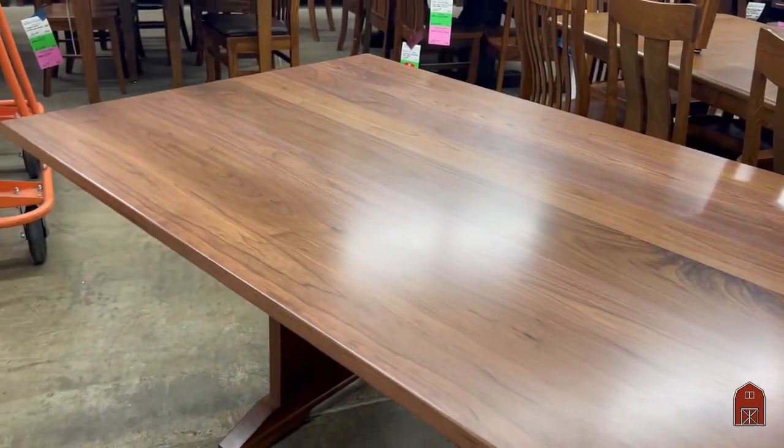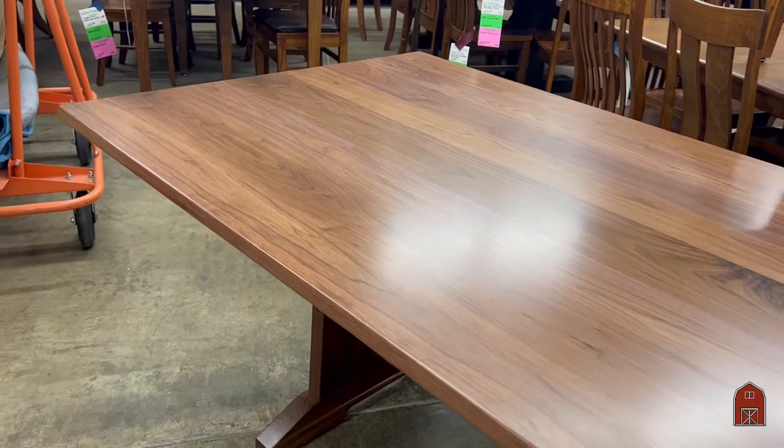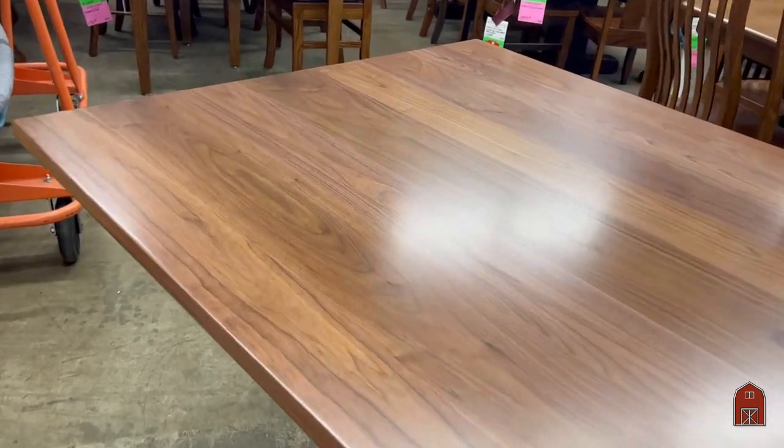It's waterproof and alcohol proof. Wipe it up with a damp cloth, and it's a big table. Like I said, 44 by 84 inches. A gleaming finish. We have a very nice selection of solid walnut chairs to go with it.